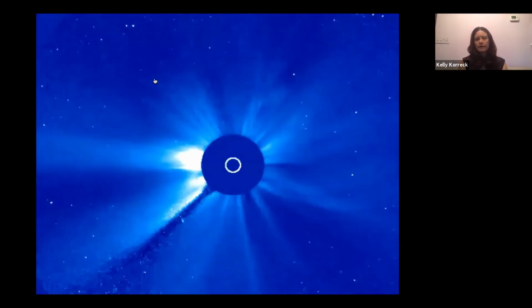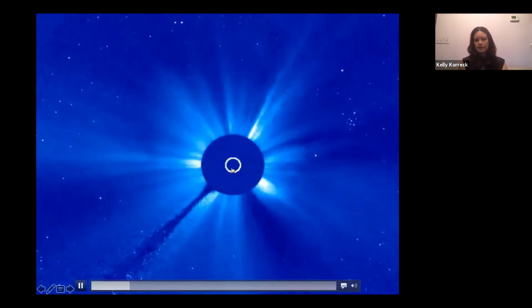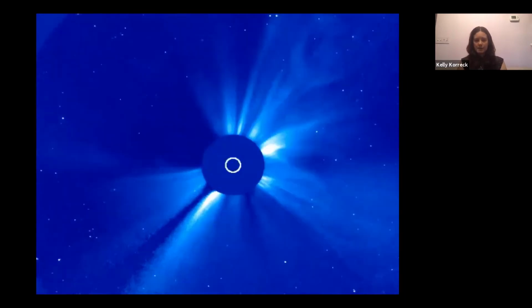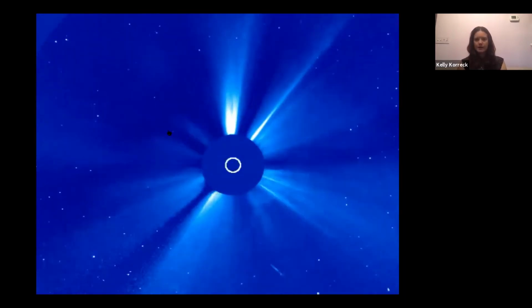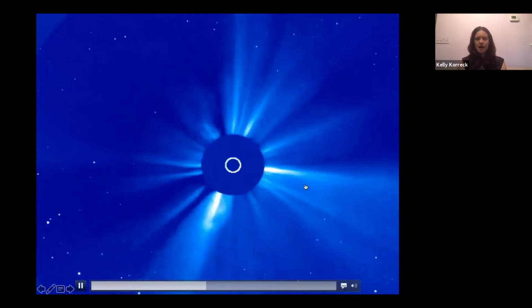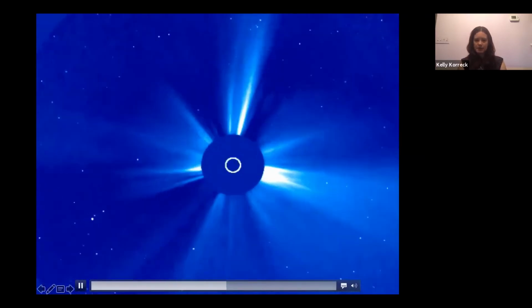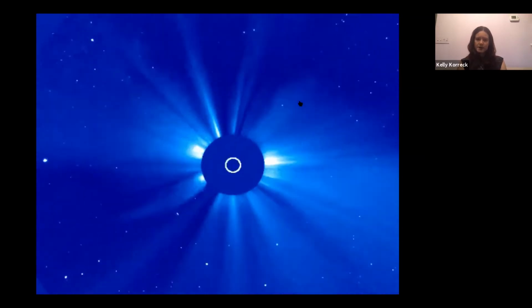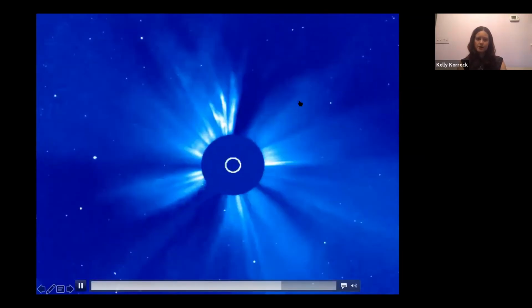And again, we're looking at this image where we block out the center of the sun, so we make our own artificial eclipse to look at all of that material being thrown off at a pretty constant rate here. The sun is constantly blowing off that material. It's interacting. We're far away, but at the same time, this does go out to the Earth.